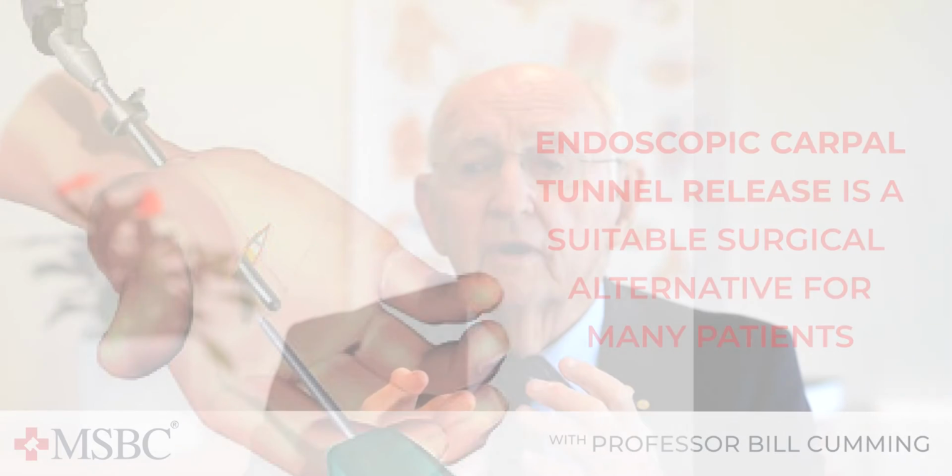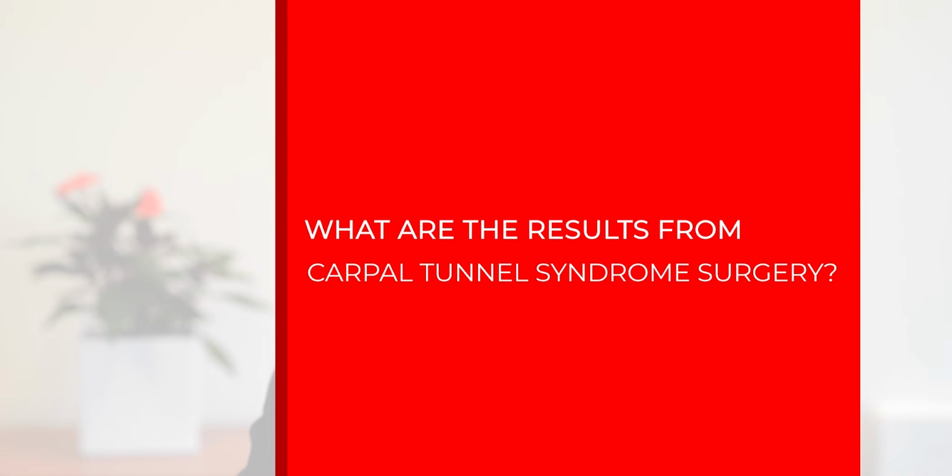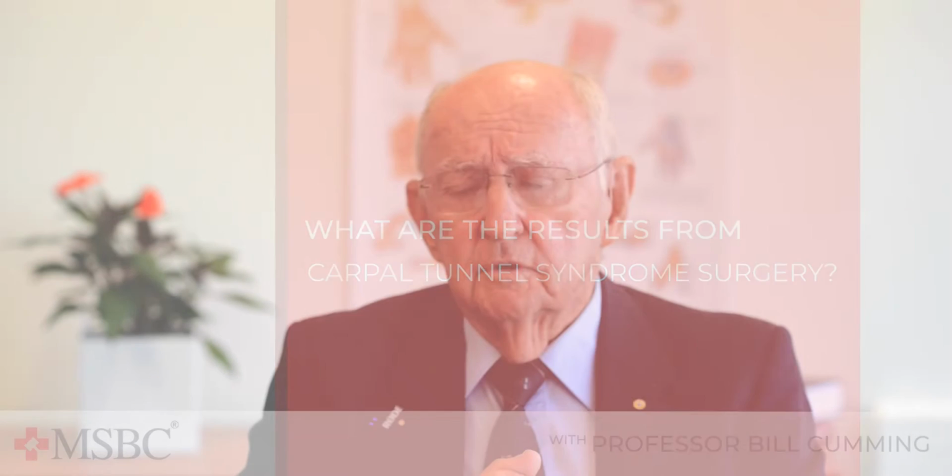However, if you have any doubts about what you might find, you should proceed to open surgery so that you can see the median nerve. It is very important for the patient's return to function, activity and work for the incisions to be minimal. The results of surgery in carpal tunnel syndrome are somewhere between 85 and 90% successful in the general population.